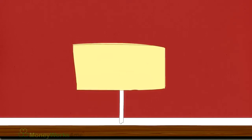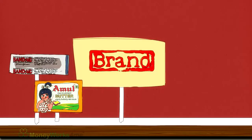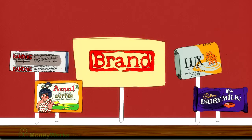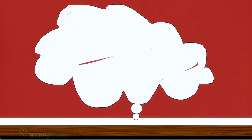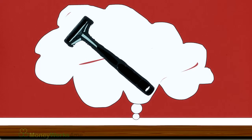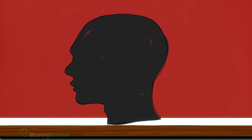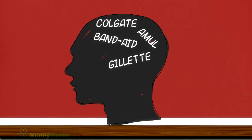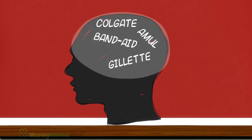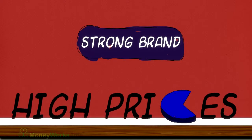The first example is a brand. Ever noticed how certain products are closely identified with one particular brand? For example, thinking about toothpaste immediately brings the brand Colgate to mind. Or thinking about razors immediately brings the brand Gillette to mind. Firms such as these have established strong brands in the public consciousness. These brands help create a barrier to competition, a moat. A strong brand helps a business command market share and higher prices.